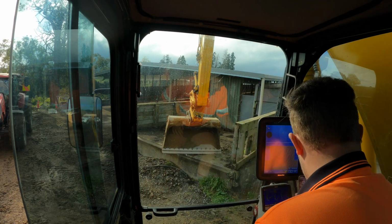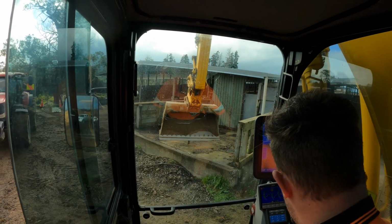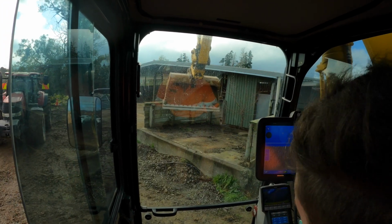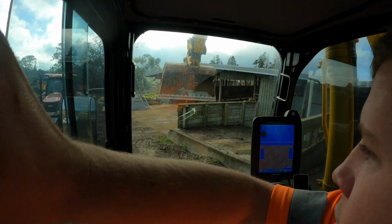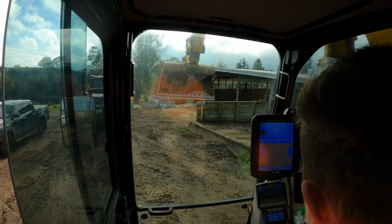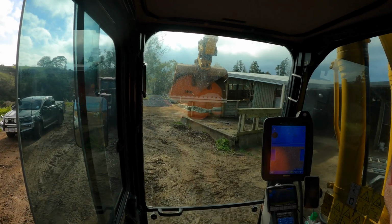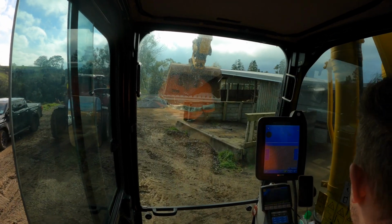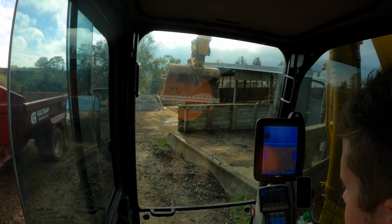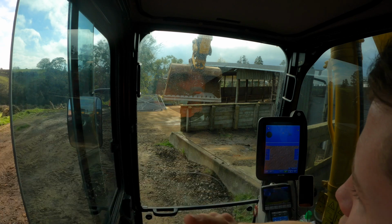Plans, what the go is. So first things first, gonna start demolishing this section here. Might just back up, but if you just want to go past me, so I get Mitch to come past me. Wood from the concrete, and then yeah, we'll go from there.